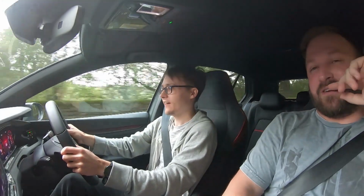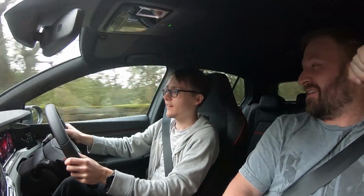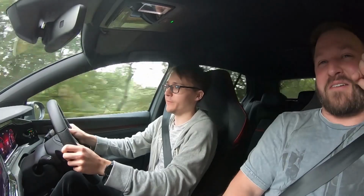To be honest with you, I'm keeping my eye out because I kind of want an addition to my Mark 7 Golf R on the side, so let's see if one of these cars can fit into that scope.